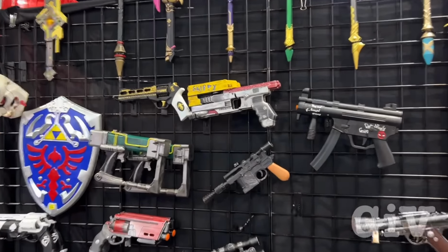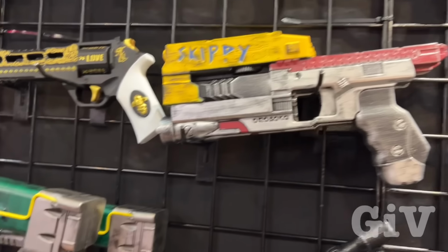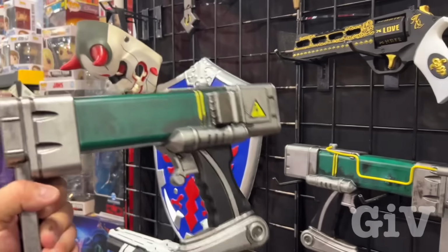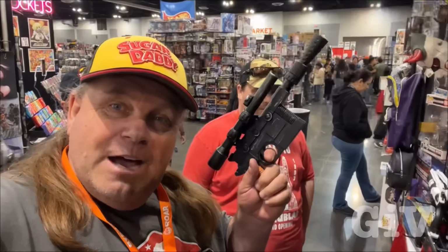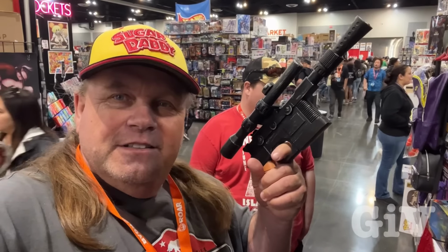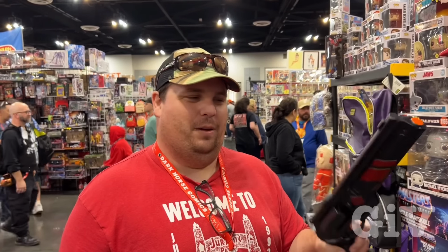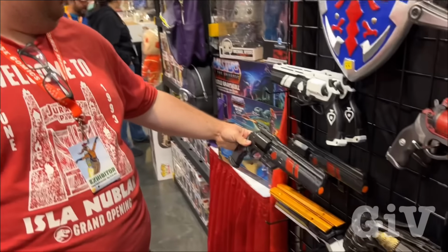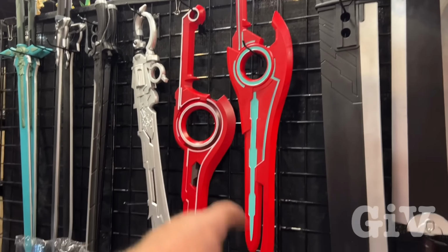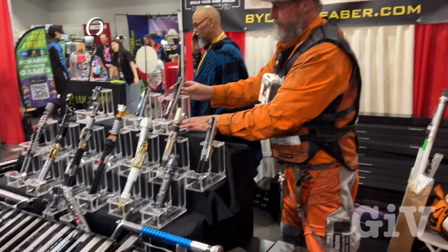Those are all the toys, toy guns, and foam and rubber. I had that one from Star Wars, but they're not plastic, they're kind of foam. We know that gun for sure. I believe it's Harley Quinn's gun, if I remember correctly. I think so too. Loving those swords. Woo! There's a lot of lightsabers here.